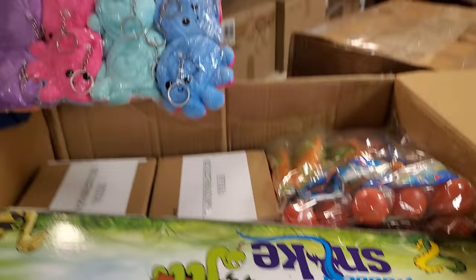Nice. That'd look terrifying. Snake. Have it laying there, freaking people out. That'd be awesome. These are cool. Like, this looks like a garter snake. This guy's kind of fun looking. Yeah. This guy looks really real, though.